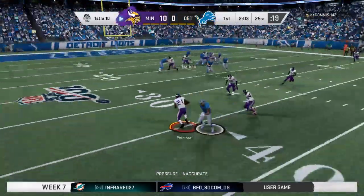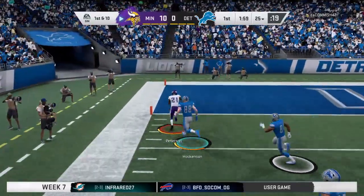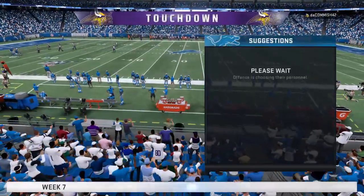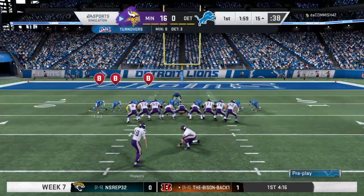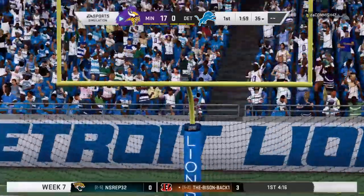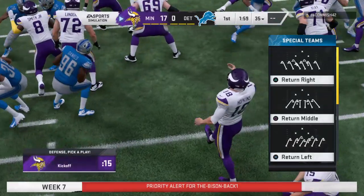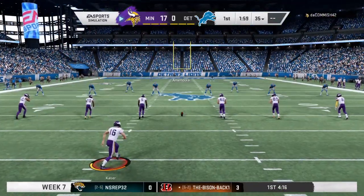A throw for Golladay is going to be intercepted. Picked off near the 34. And he's going to score. It's a Viking touchdown. On is Hopkins now for the extra point. He's got it, and it's 17-0. So they throw the pick six.